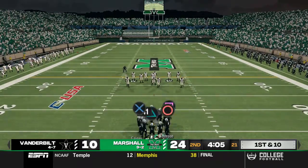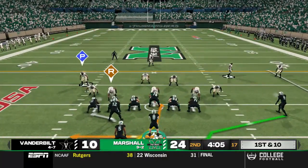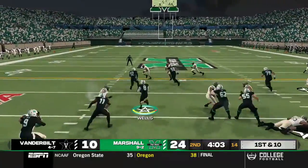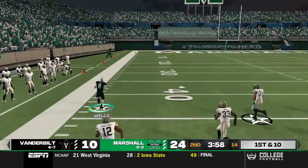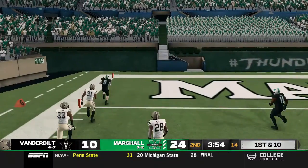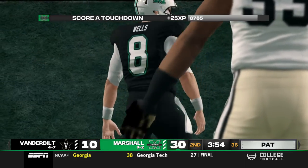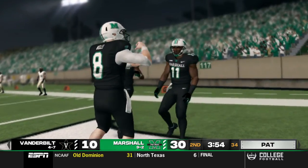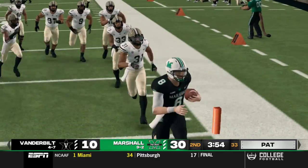So it's time to see this offense go to work again. This defense couldn't stop them from moving the ball and inevitably finding the end zone. There he goes. He scores. What a play. Once again, he finds the end zone. That's his second rushing touchdown of the game.